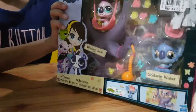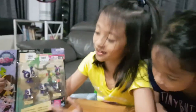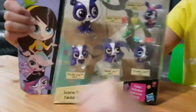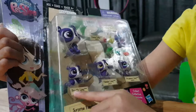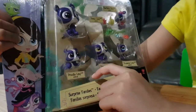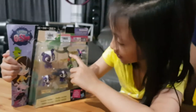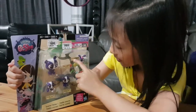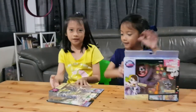And this one is Cyberts Walker, maybe. Okay, these are a bunch of characters, so it's gonna be a little bit long. This one is Penny Ling, which is the mother. This is Priscilla Ling, which is one of the babies. Pamela Ling, and Prudence Ling. And there's a bunny, which is called Bartley Roy. So, now let's open them.